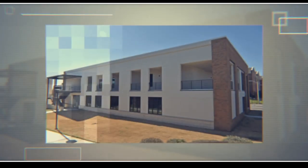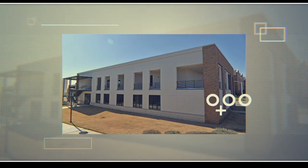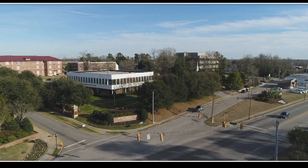Welcome to the new SC State 1890 Research and Extension Administrative and Community Facility. I'm delighted to give you a tour of this new fabulous location on our campus. Come on in.